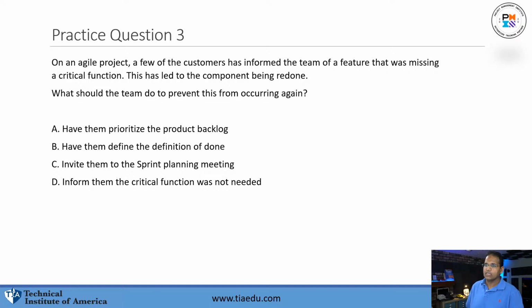Question number 3. On an agile project, a few of the customers has informed the team of a feature that was missing a critical function. This has led to the component being redone. What should the team do to prevent this from occurring again? A, have them prioritize the product backlog. B, have them define the definition of done. C, invite them to the sprint planning meeting. D, inform them the critical function was not needed. You got 2 good answers here, I thought. Let's see what you guys got. All right, what answer do you guys have?